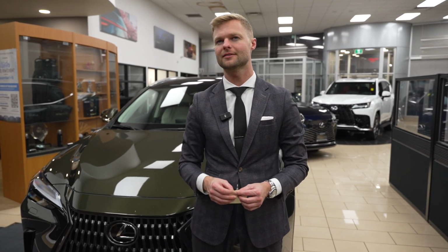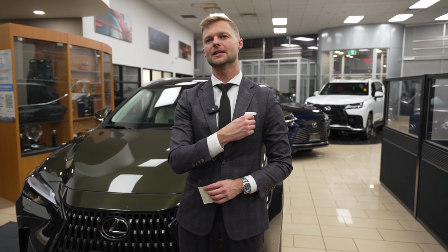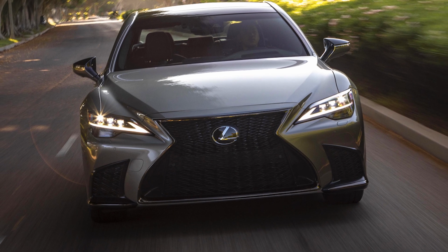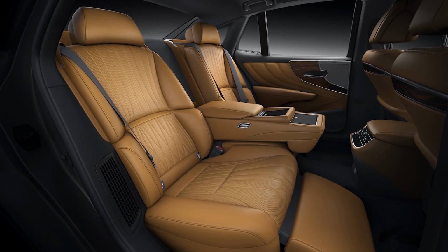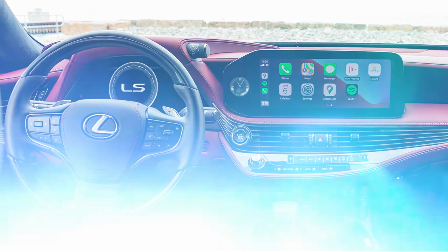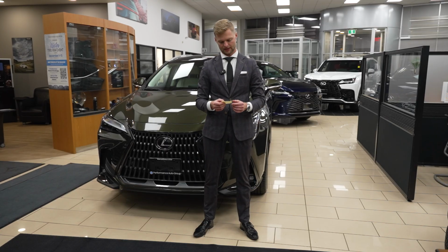My second choice would probably be, I really love the LS. It's again a very hidden gem of a car, but it's such a flagship in the lineup. And there's just something about a high-end sedan that I absolutely love. So my other one would be the LS.